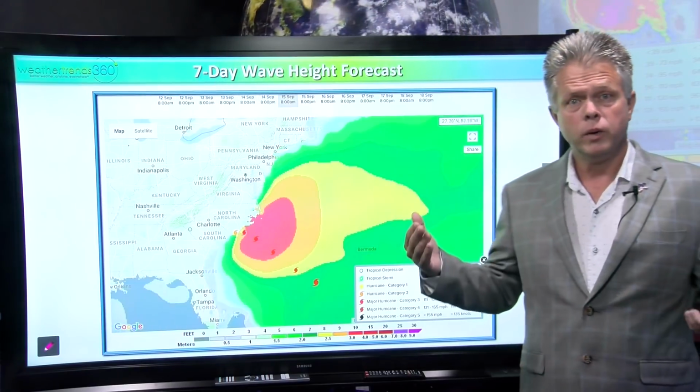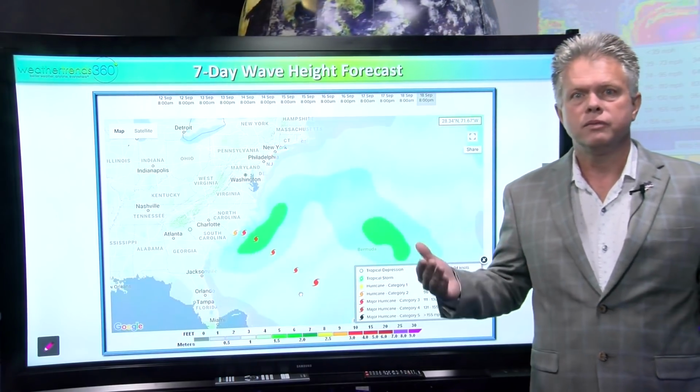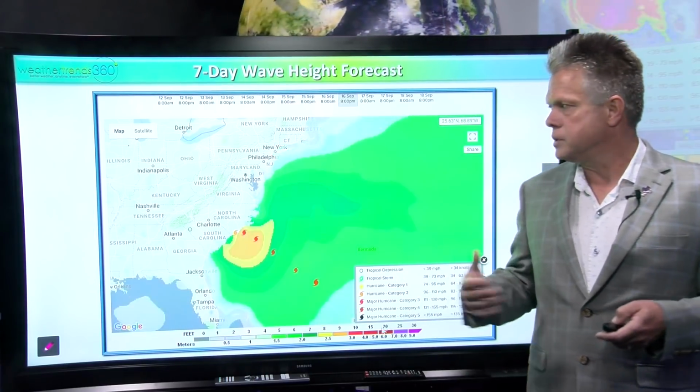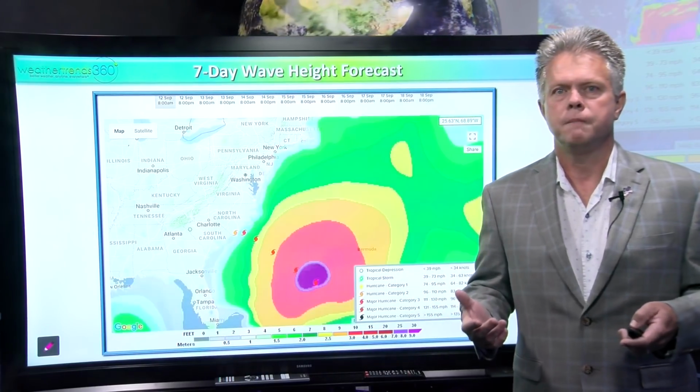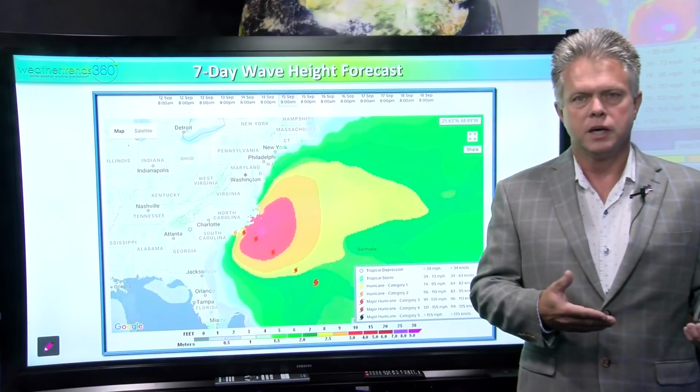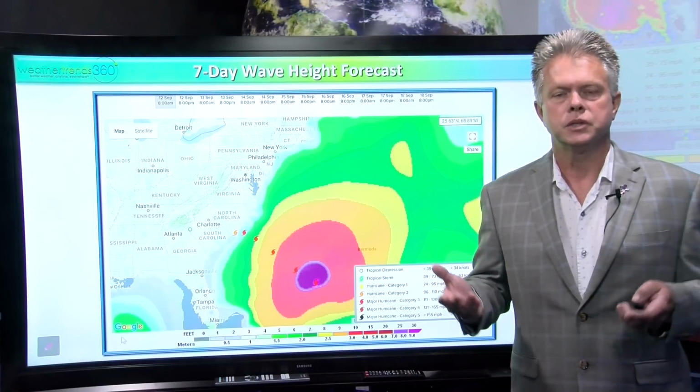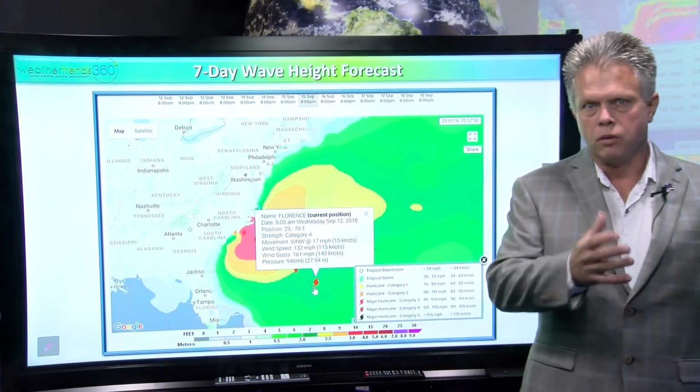Now on top of that are waves. The waves will easily be 10 to 20 feet near the coast, 30 feet off the coast. I don't think you're going to see 30-foot waves, obviously, at the beach, but 10 to 20 on top of a 10-foot tidal surge is 20 to 30 feet of water, and that's why second and third story buildings are destroyed because of a wall of water across.